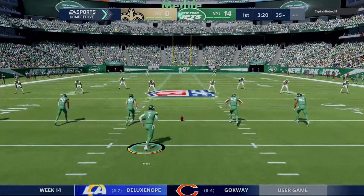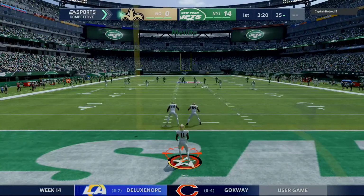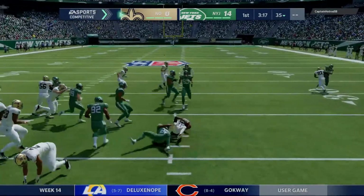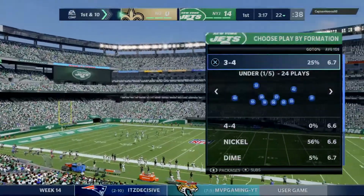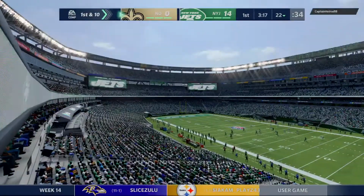The kickoff unit as they run up and send this one away. This taken in about 4 yards deep. And he'll get it up past the 20 to about the 22. On the return, the Saints take over 1st and 10 at their own 22-yard line.